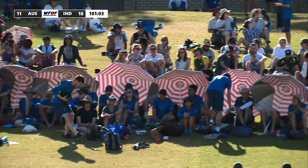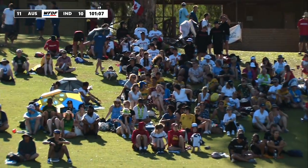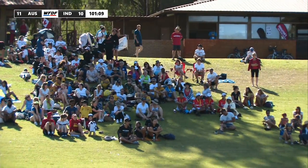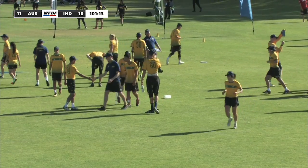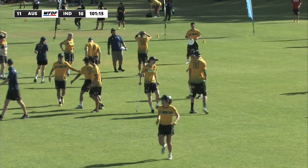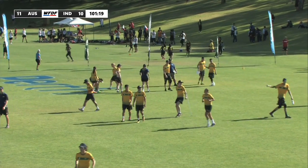So if India scores this point, then we'll be adding one. It will be a game to 12 with a universe point. Everything on the line for one point. If Australia scores, it'll be 12-10, game to 13. A little buffer, but you know, buffers haven't been good for Australians in the past of this game, so we'll see how they can keep going.